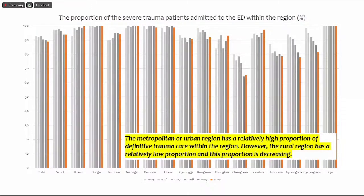This is the proportion of severe trauma patients admitted to an ED within the region. If this indicator is higher, it means the region has sufficient capacity to manage all cases occurring in the region. For example, in Seoul City, more than 95% of severe trauma cases could be treated inside Seoul City. So Seoul can manage about 95% of severe trauma among Seoul citizens, but in the Chungnam area it decreases to 60%. So about 40% of severe trauma cases in the Chungnam area, a rural area, could be transported to other regions.